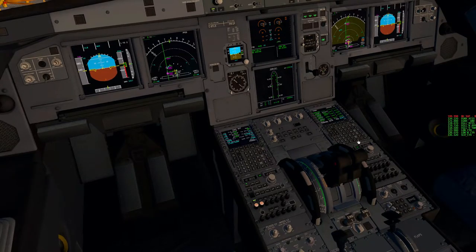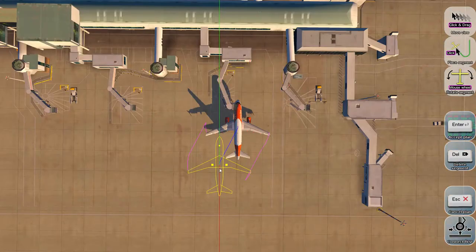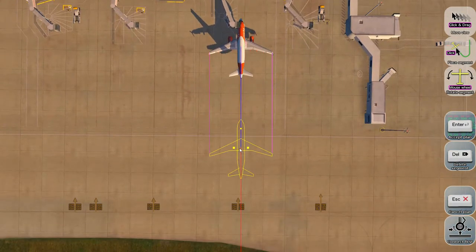You're given the gate number earlier, so there's no need to repeat that, usually. So, let's... Once you get pushback clearance, you can start our pushback.